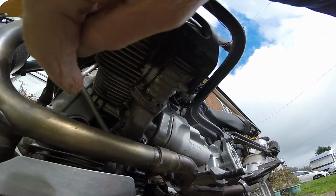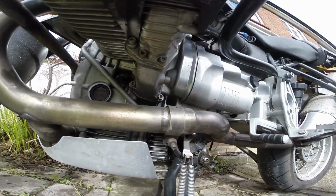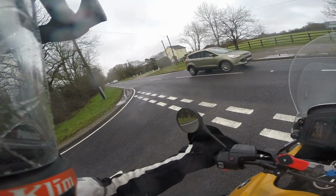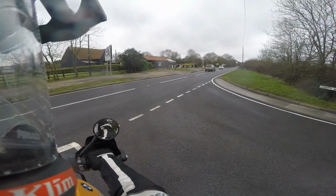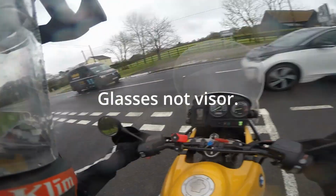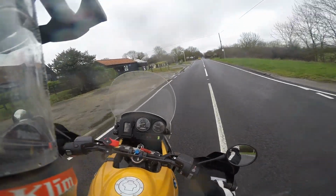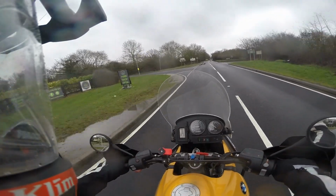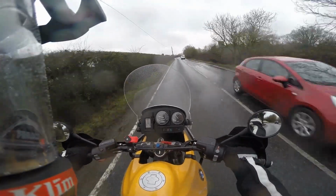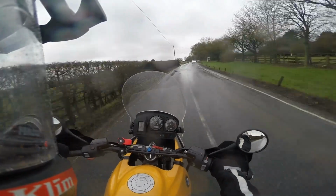An oily little... There it is, that oily little bugger there. Just in there. Bloody hell, look at this lot. I'm here for the week. Never mind, enjoy the scenery while my visor mists up. And my visor is misting up nicely. Can I see to go around the bend? Probably not. Misted. That's better.